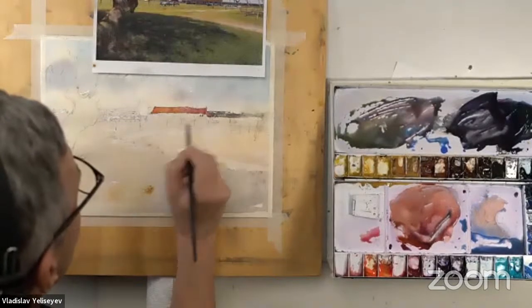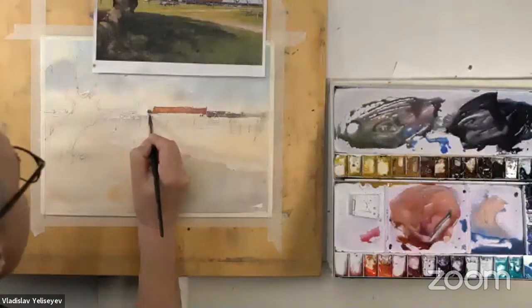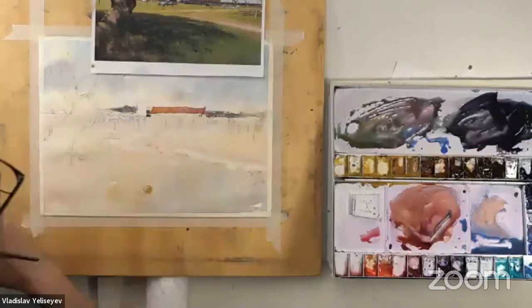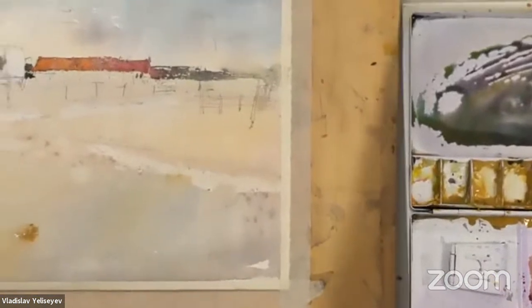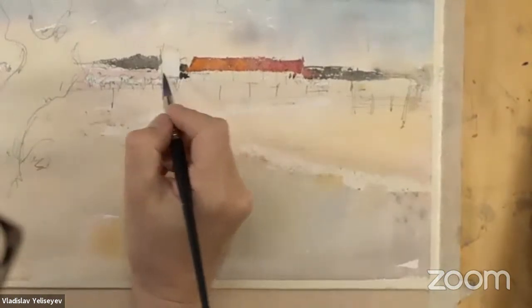And we need to really avoid going into this area at this point because it's still wet. And I see there is something there. And then this line of trees continues. And dry brushing, you see this tooth of this paper? It gives me everything I want. I'm going to actually zoom in slightly to this painting so you could see in detail what I'm talking about. Look at this, you see? Just about perfect.